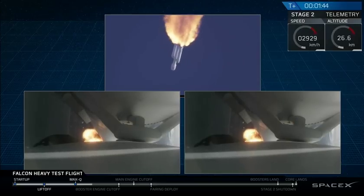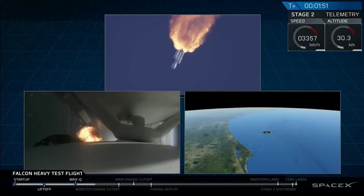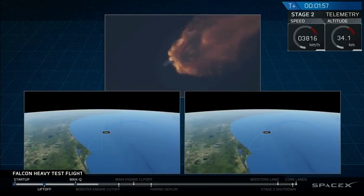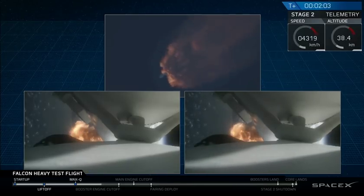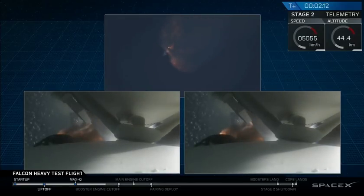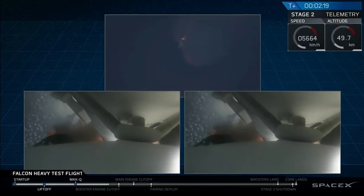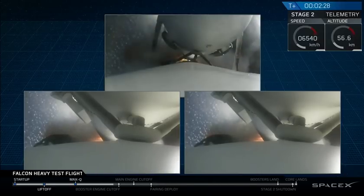GNC trajectory looks good on the Falcon Heavy. Reports show that the M1D engine performance is nominal. Center engine has begun. Side boosters have begun to throttle down in preparation for the upcoming shutdown in 20 seconds. Major event coming up with side booster shutdown and separation.